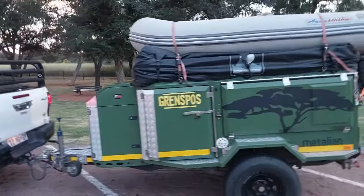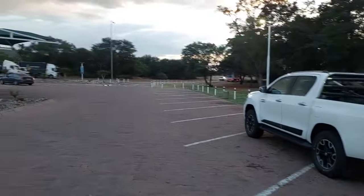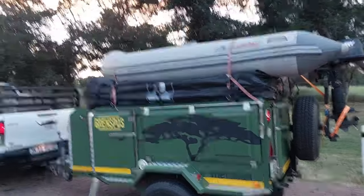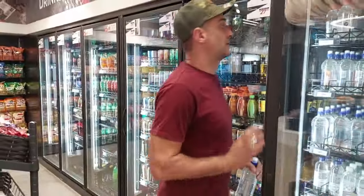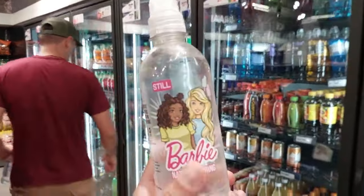On our way to Tzaneen Dam. Gonna be an amazing session, guys. Can't wait. It's a quick stop. Just tie the boat down, make sure everything's tight, and we're off. EUGENE, it's happening. Perfect. Now I'm gonna catch a PB one way.